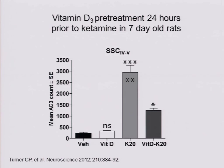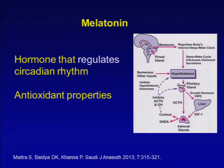And in fact, that's what Turner and colleagues demonstrated in 2012, is that vitamin D3 pretreatment in 7-day-old rats, 24 hours before 20 milligrams per kilo of ketamine, actually limited the activation of caspase-3 in the developing brain in the somatosensory neocortex. You see the light gray bar there is the animals that got ketamine alone, and the darker gray bar are the animals that got vitamin D prior to ketamine. You see on the left-hand side of the graph there that vitamin D by itself had no effect on apoptosis, or at least with caspase activation.